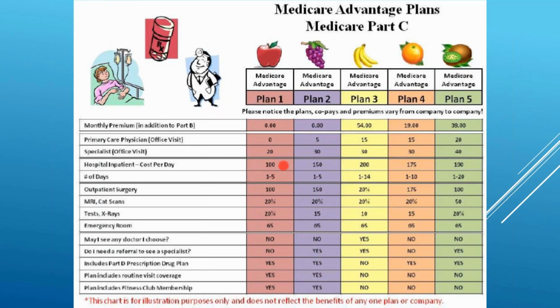You go to the hospital, you're paying either a co-insurance or a per day copay for a certain number of days. You go for an outpatient surgery, you're paying a portion of that bill. All your testing, diagnostics, MRIs, CAT scans, all your blood work, your emergency room visits, your urgent care centers, you're paying a portion of those bills out of your pocket.